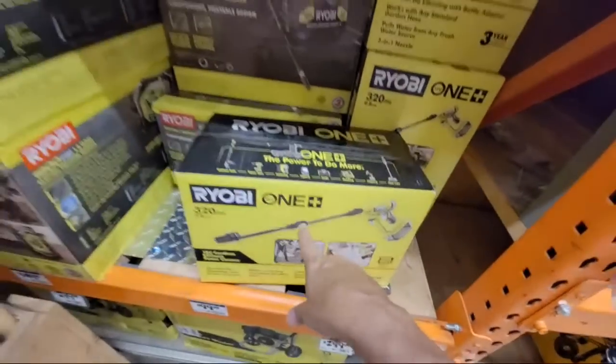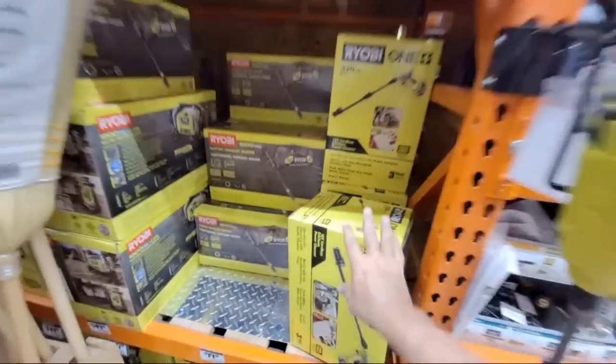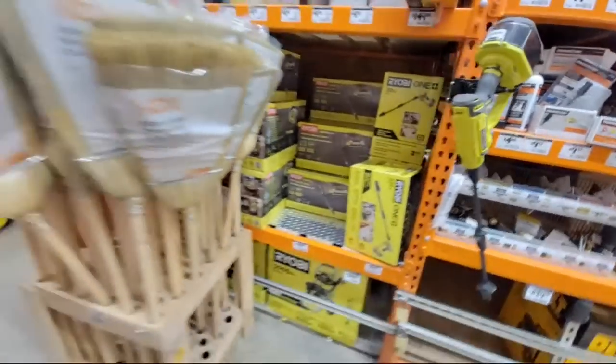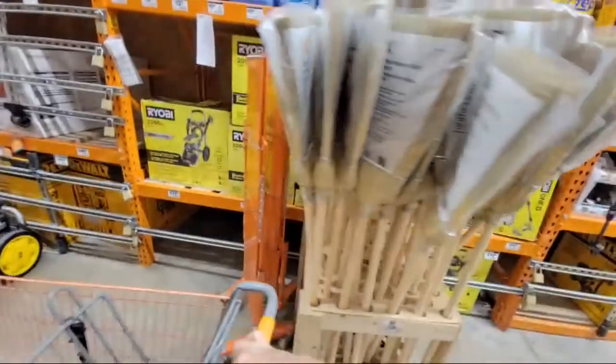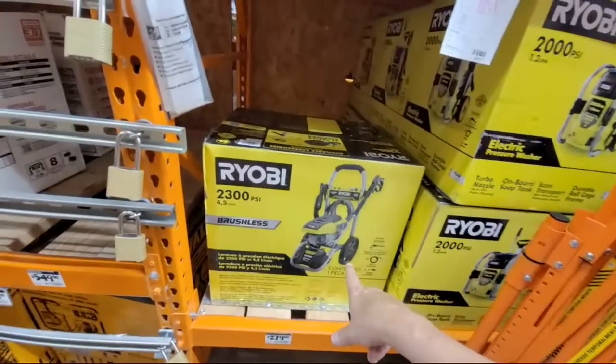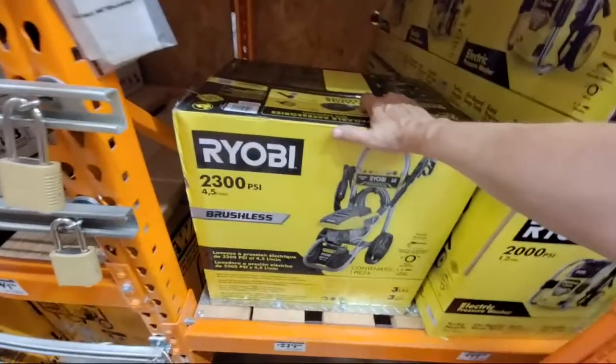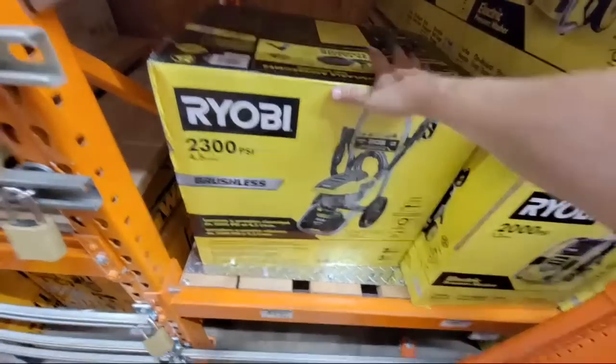They are coming out with one that's going to be 600 psi. So if you're thinking of buying this Ryobi one, you might want to hold out a little longer and see if they come out with that other one. Okay, and then they have $279 for this one. This is 2300 psi and it's brushless. This is pretty good. This is as high power as you're going to get for a plug-in right here.